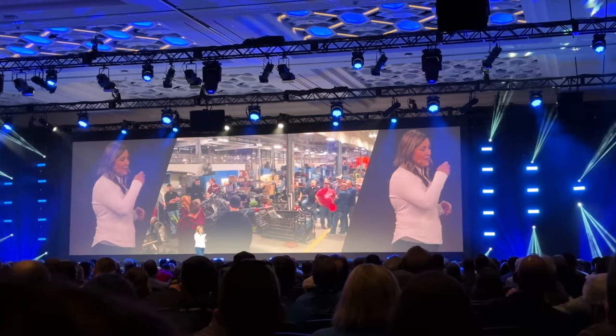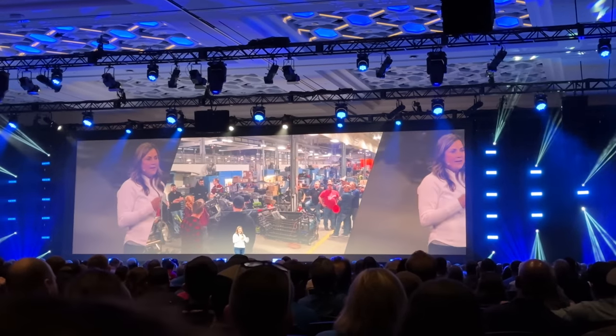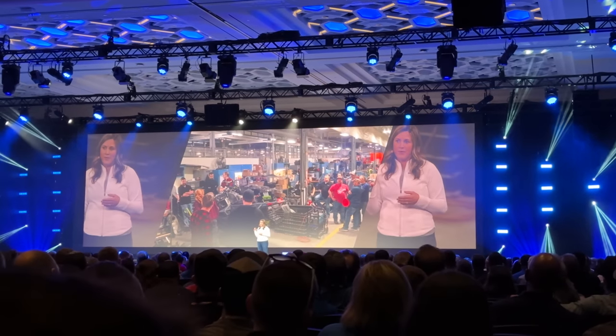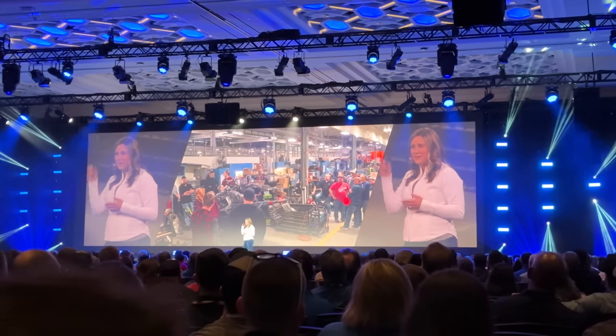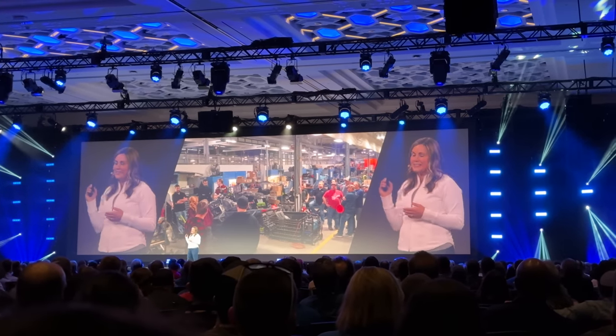I wanted to share this photo. This was taken up in Roseau in the shop in January, and there's numerous development engineers crowded around. And this is a really messy photo. Cal sent it to me. This was never intended for a dealer show presentation.